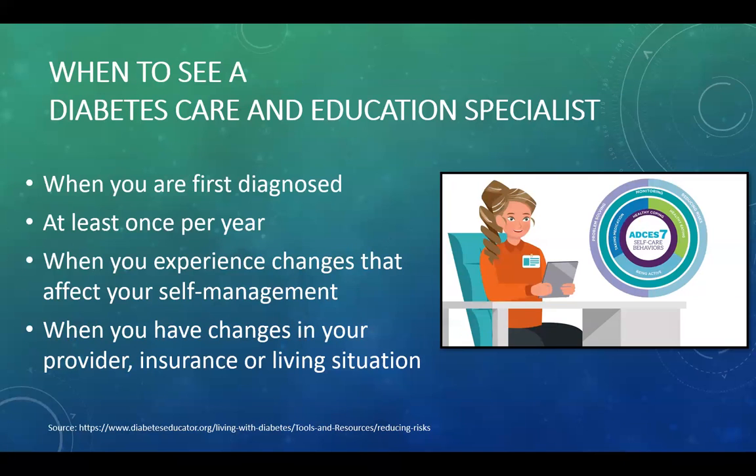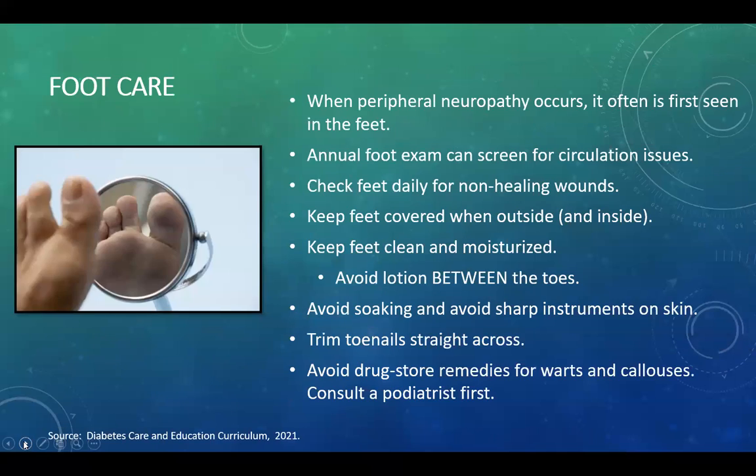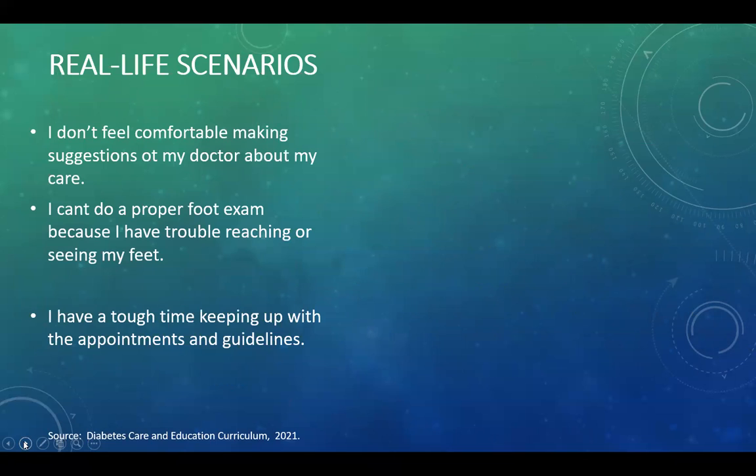If you experience any changes that affect your self-management, so any medication adjustments, if you're being started on insulin or any other change in therapy, that's when you also want to see a diabetes educator. Or if you have a change in your living situation, your provider, or insurance. These are all key times when it's important to go see a diabetes care and education specialist, which is why we also make it part of this program too.